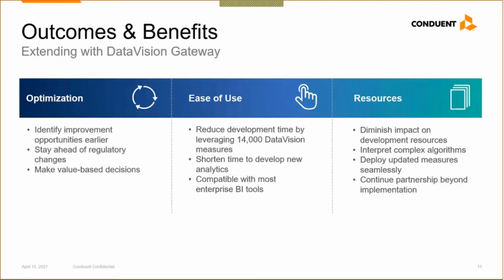And leverage what you already have with your existing DataVision. By using those predefined and maintained measures in DataVision, you can drastically reduce the time it takes for your internal metric builds and free up those resources for analyzing the data.